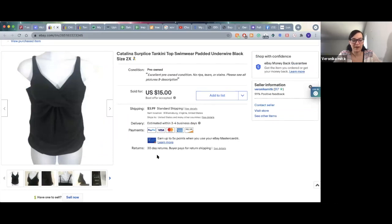And more swimwear. Plus size swimwear moves fast for me. I have really good luck with Catalina pieces. So this Catalina surplice tankini top came from the bins. It was a 2X and this sold for $15, which was an offer I received. And I have best offer turned on eBay. So this was, I think, my lowest that I would have accepted automatically. So it sold for $15 plus shipping. And yeah, this sold via promoted listing.